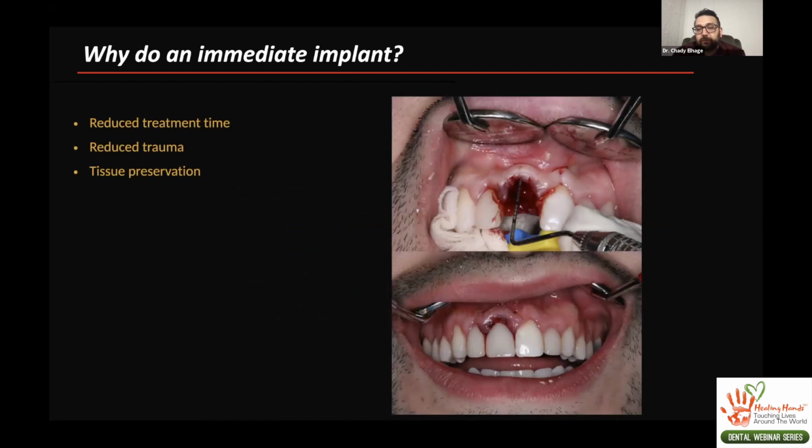So one of the beauties is, if somebody comes in with a fracture, you can essentially cut down their treatment time by 80%. What would take 8 to 10 months of just surgery and healing, if you're able to remove the tooth, place the implant, and place an immediate restoration, you could have a final restoration on this implant within a 3 to 4 month period. Rather than, like I said, waiting 8 to 10 months for healing from surgery, and then another couple months as far as developing your restoration.